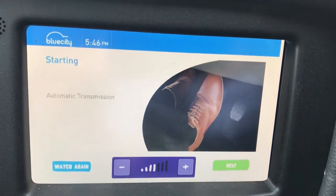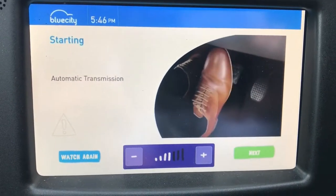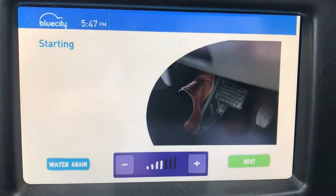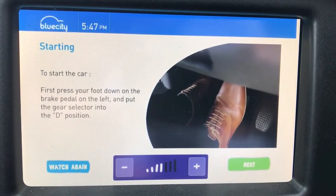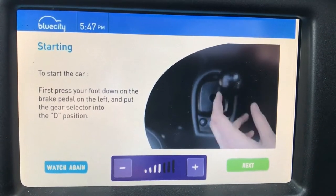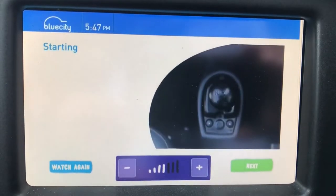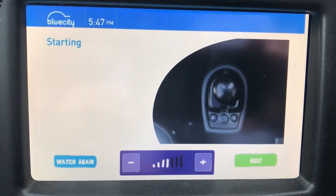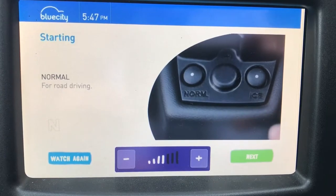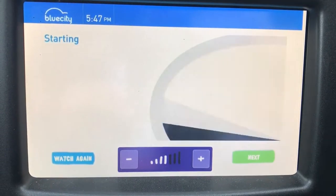Note that the BlueCar is an automatic vehicle and is driven using only the right foot for accelerating and braking. So like automatic transmission. To start the car, first press your foot down on the brake pedal on the left and put the gear selector into the D position. Okay. You may now use the accelerator. Before starting your journey, you can select your driving mode. Normal driving should be used most often, whilst ice driving is for driving on icy roads and heavy rain. Nothing to do with an internal combustion engine, obviously.